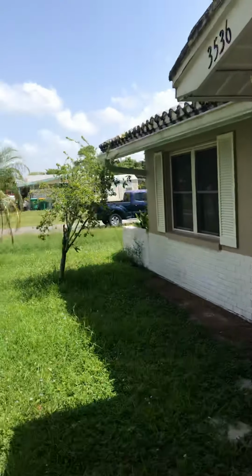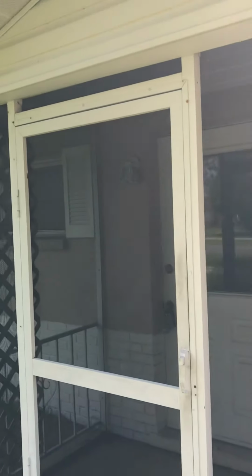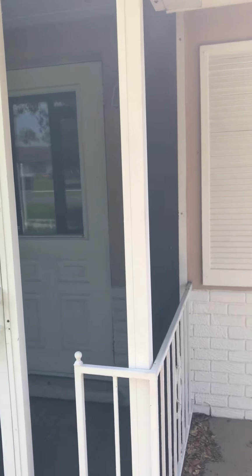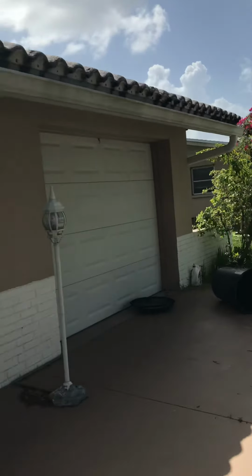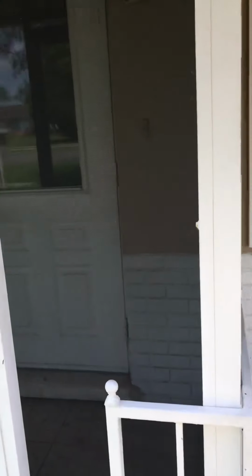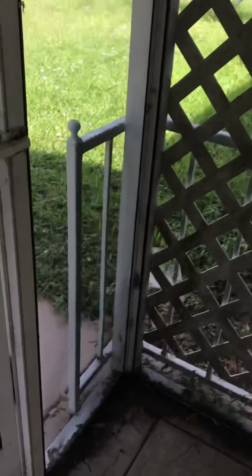So I'll pan the front of the house. You got a nice little screened in front entryway, which is nice when it's pouring rain and you need to find your car keys or your house keys. But the bad part of this type of deal is it always collects all the funk from outside when the wind blows in. So it's got good and bad points. Something that's got to be kept up. Doors fairly old.